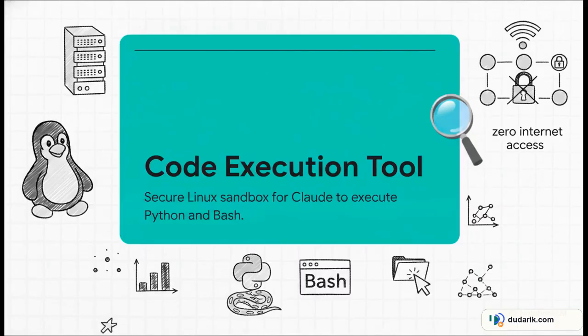Now, what's really interesting about this is the architecture of the code execution tool. Instead of just generating code for you to copy, paste, and run yourself, Claude can now execute it directly. The API spins up a secure sandbox Linux container with Python 3.11, 5 GB of RAM, and get this, absolutely zero internet access for maximum security. It allows Claude to write and run bash commands and Python scripts directly to analyze data, create visualizations, or edit files right within the API conversation. It essentially has its own secure, isolated mini-computer to do the heavy lifting for you.